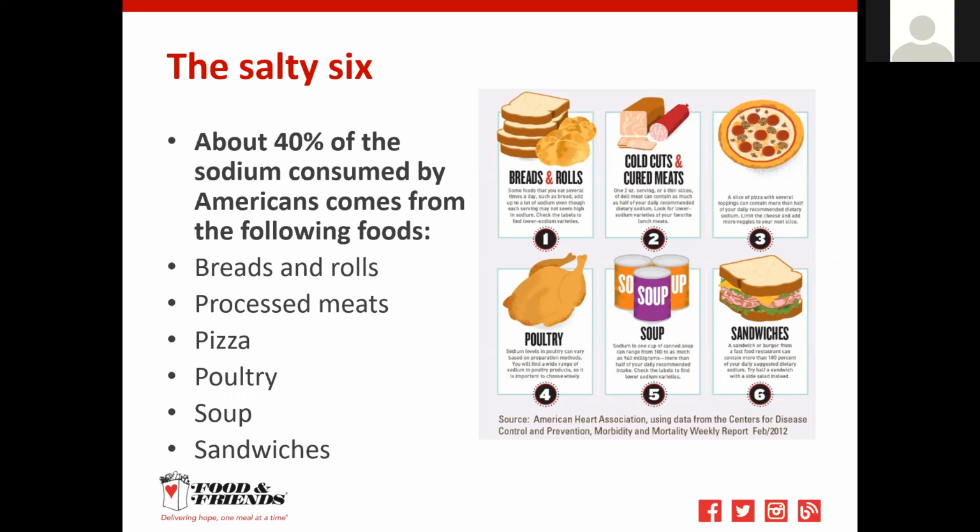And then pizza is one of the salty six, with toppings like cheese and pepperoni, along with the crust. One slice can contribute to half of your sodium needs for the entire day. And then poultry's on here, and poultry sodium content can really vary depending on how it's prepared. But this is mostly referring to pre-made, store-bought chicken, or restaurant or fast food chicken like wings or breaded drumsticks, because those tend to be very high in sodium.